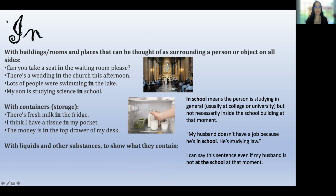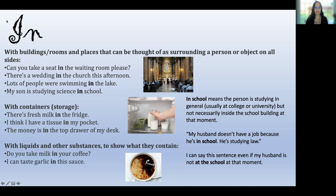We also use them with liquids and other substances to show what they contain. For example, do you take milk in your coffee? I can taste garlic in this sauce. So you're starting to notice how we're using in. There's a lot of fat in cheese and butter. Okay.